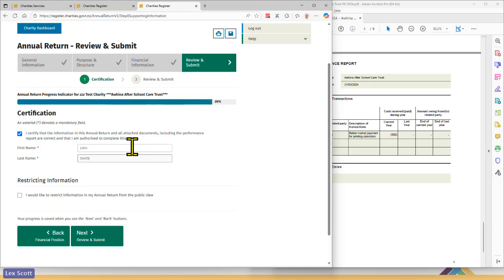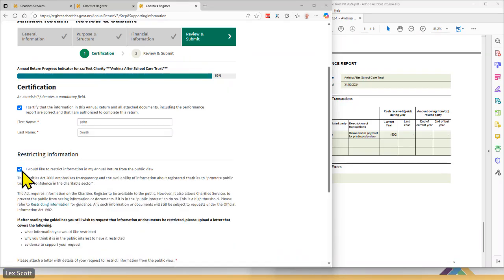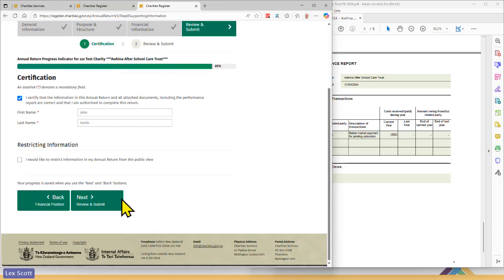You can also state if you want to restrict information from the public register. If you choose this, you must provide a supporting document that shows restricting or withholding information is in the public's best interest, not just the charity's interests. Our example charity does not need to restrict or withhold any information from the public register, so we'll not tick this box, and go straight to the next page, review and submit.